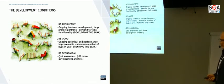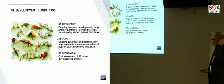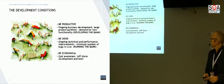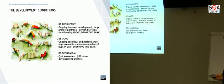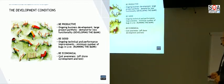So what are the conditions for development? Well, you need to be productive, because the business would like to develop all the time. You have a large project portfolio, and there's a demand all the time for developing the bank. You also need to be good. That means you need ongoing performance and technical improvements, and of course you would like a minimum number of bugs in live. So this is more running the bank. And then of course you also need to be economical, so there's cost awareness, and for all these reasons we also have offshore development and testing, because in Denmark it's very difficult to get developers and test people.